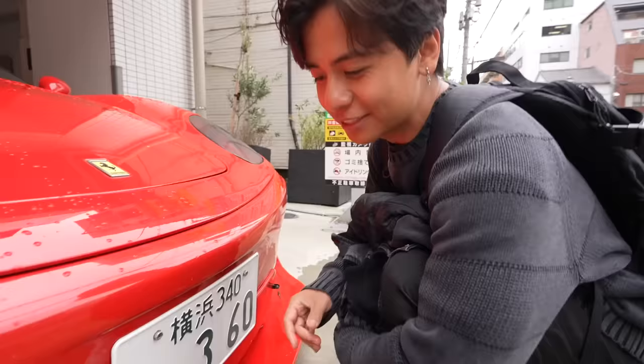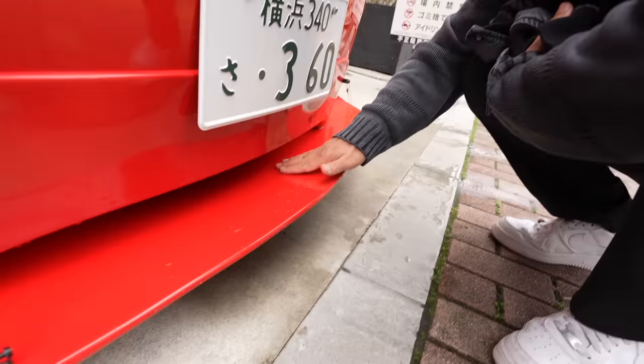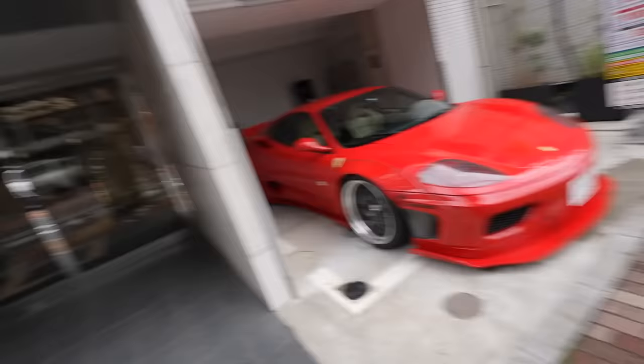Here's another downside to having a Liberty Walk Ferrari, though, is this damn lip collects all this water. Ferrari is still safe. Let's go grab some sushi.